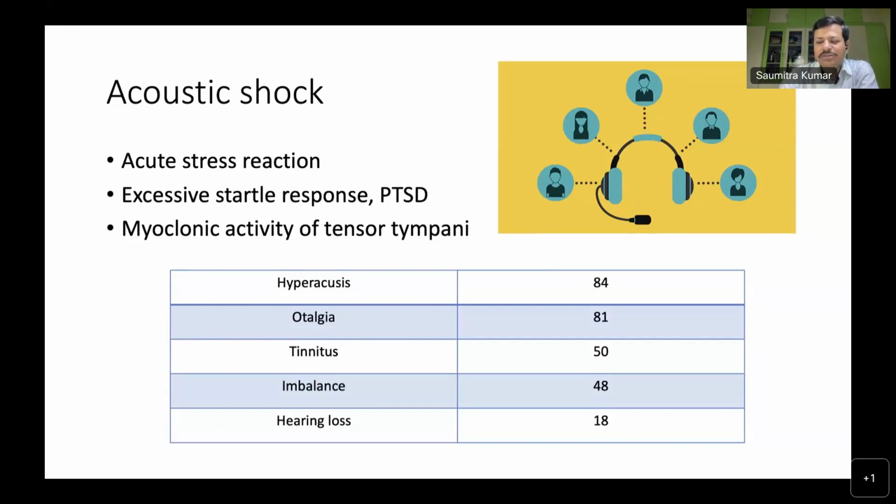It may be due to a sudden increase in noise, or it may be due to prolonged exposure to a noise which the person is not liking. So it is actually a type of acute stress reaction. It can be called an excessive startle response or a type of post-traumatic stress disorder. And it has been found that the myoclonic activity of the tensor tympani is the culprit here.